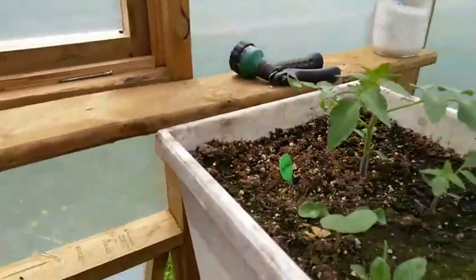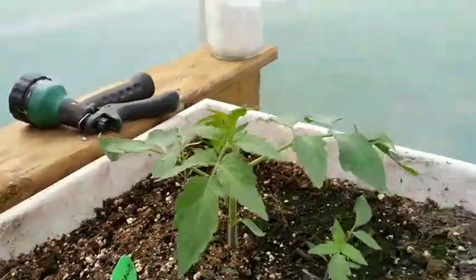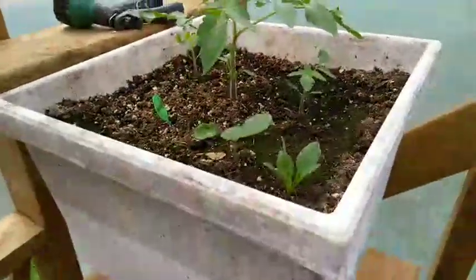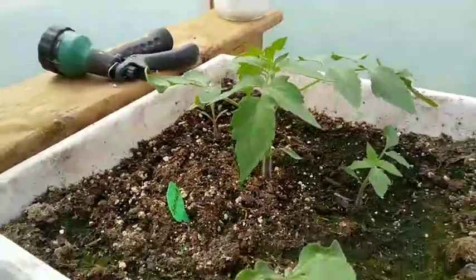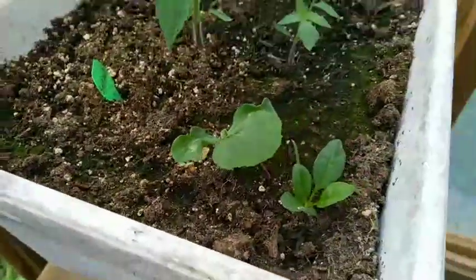So the spinach, it's funny, it doesn't look like spinach. This looks like a tomato. I'm pretty sure it's a tomato. 2 tomatoes actually. And these I'm not sure what they are. They could be spinach, those 2 plants. So it's been an interesting venture in the greenhouse.